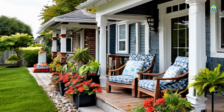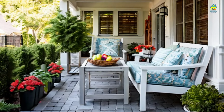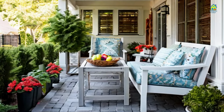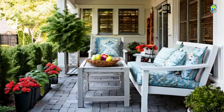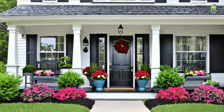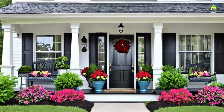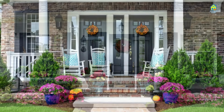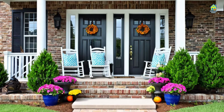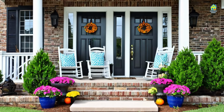8. Add a small table. A small table can be a versatile addition to your front porch. Use it to hold a potted plant, a lamp, or a few decorative items. A table with a built-in storage compartment can also help you keep essentials like keys, mail, or gardening tools organized. Choose a table that fits the scale of your porch and complements your overall decor.